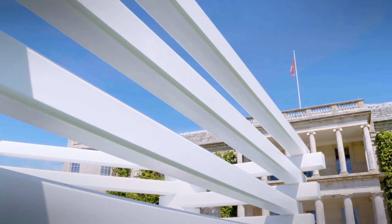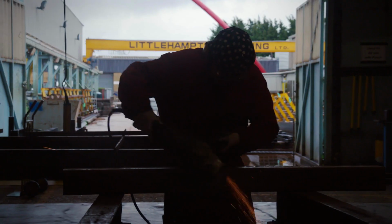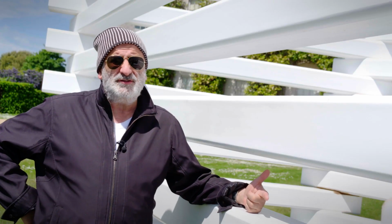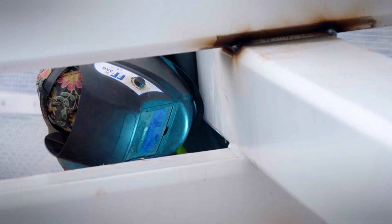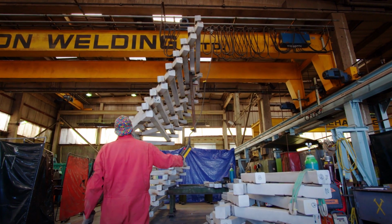This is a project you can't do on your own. You might have an idea, you might have a sketch, even the best models, and frankly the best engineers. But primarily the relationship with Littlehampton Welding for me is very, very important because they contribute a hell of a lot to the project. It's not just a case of here's some drawings, build it. There's a lot of collaboration, a lot of interaction, and those guys really understand steel. They understand all the nuances.